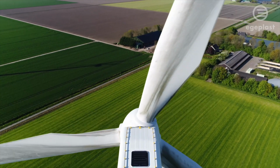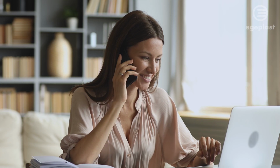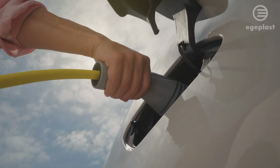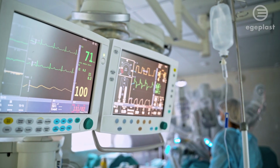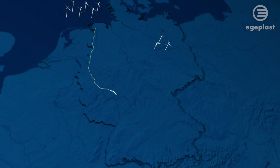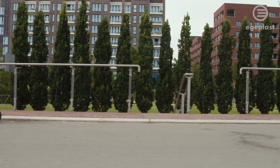The demand for renewable energies is increasing rapidly. We want to achieve the ambitious climate targets and bring clean electricity into every power outlet of the country. For grid operators, this constitutes a major challenge. We urgently need more electricity highways to transport our electricity from the north to the south.